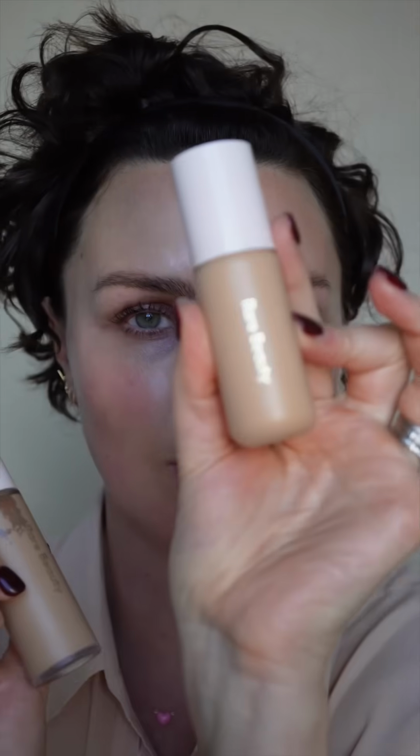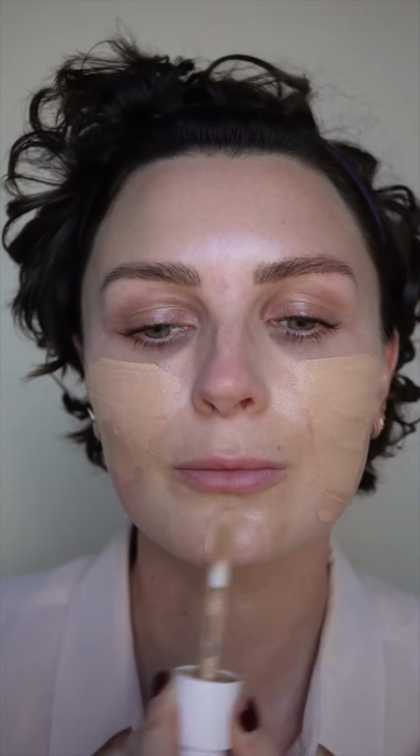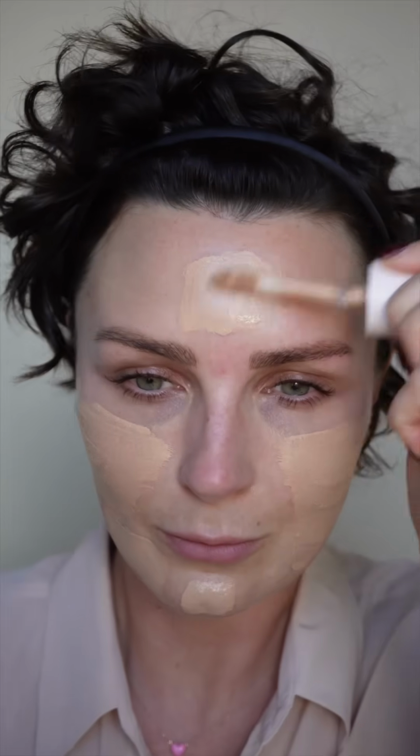Two foundations. This one I use every day. This one I'm going to use today. I'm just going to buff that in lightly with a setting brush so it just buffs into the skin.